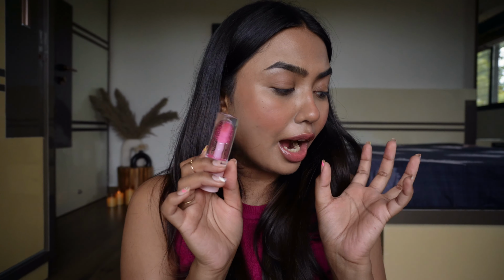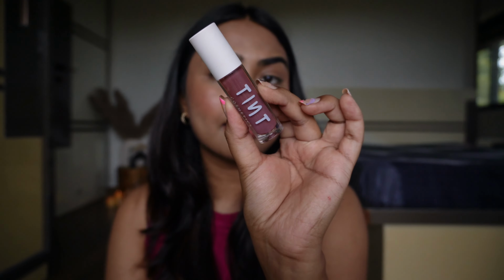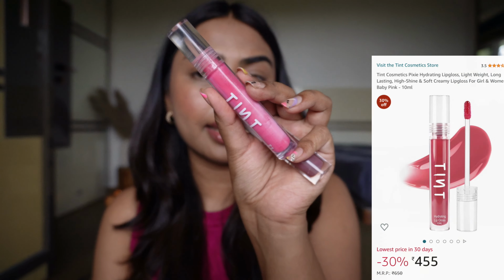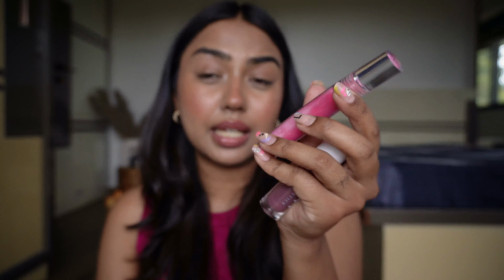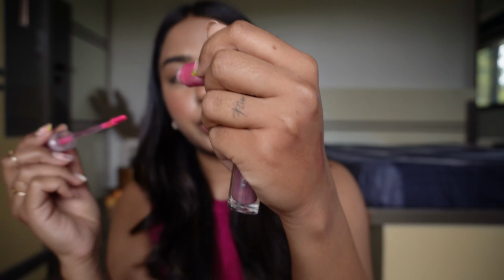Just love how conditioning these are, and this one is slightly tingly as well, so it would plump your lips too. You can also go ahead for the tint ones. These are good as well. I was wearing the pink shade, which is Pixie from a tint. Again, a very beautiful light pink toned gloss, which looks very natural on the lips.